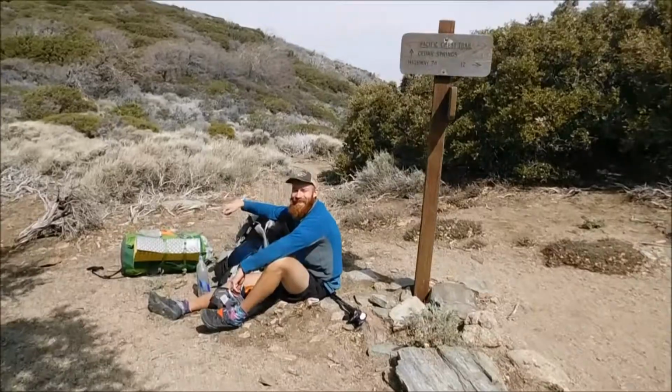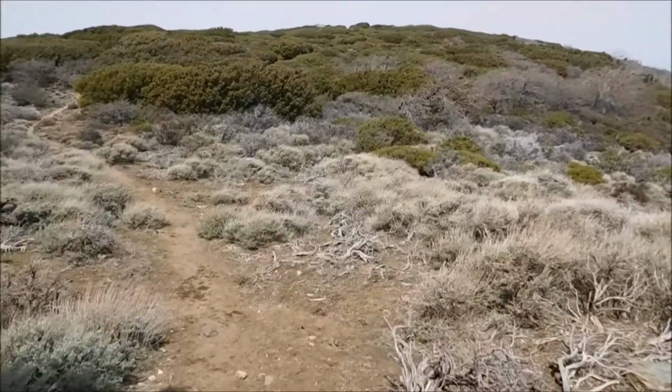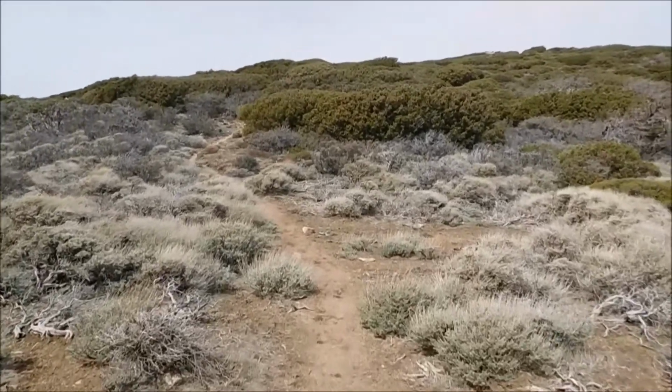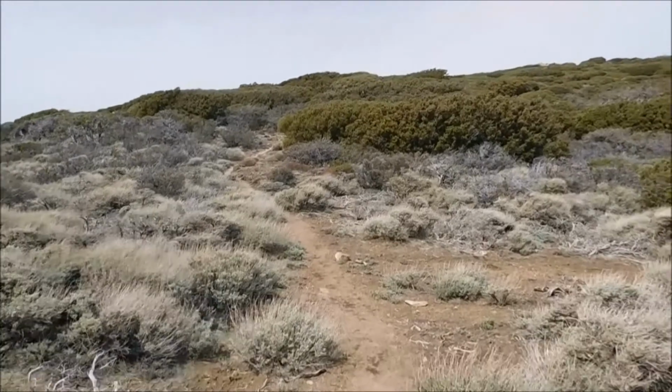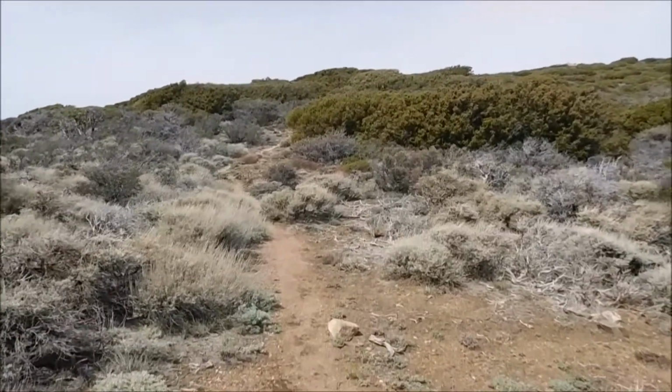Well, we met some folks from Denmark, Calgary, and England. They're going to do the whole trail. We're just going to wimp out and do this little part. Heading to Fobes Junction. Don't know if we'll make it that far, but we're going to go and see what we can see up here.